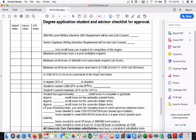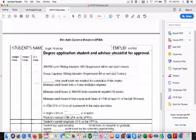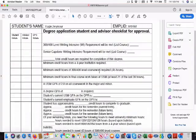So I know when I advise students, we sit down and we look at the DPR and we go through this line by line and make sure that the student understands where they're at, what they're lacking, what they still have to complete before they graduate. And so you're going to go through each and every one of these items just like you would if you were sitting there with the student. The only thing we're not asking you to do is get the student initials and your initials at this point. Okay, we're going to ignore that because that's going to be an awful lot of work in this process that we have to use right now.